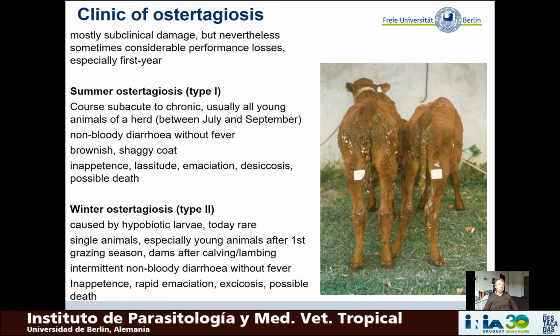At least in Germany, we can in principle have two clinical pictures. One is summer ostertagiosis, and the other one is winter ostertagiosis. Winter ostertagiosis happens in single animals, as I just said, after the phase of inhibition in the next year, after the first grazing season. We don't see that very often anymore, so I suppose in many areas of the world you don't see it at all.